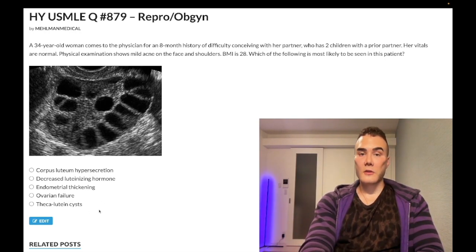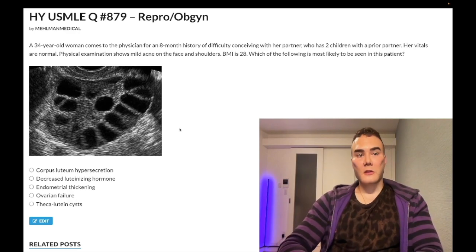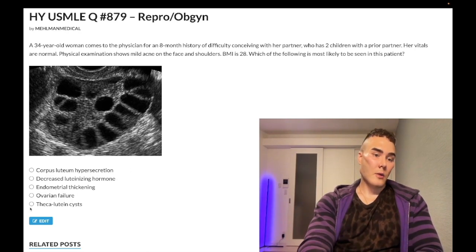Choice C, theca lutein cyst, wrong answer. So it's a bit of a buzzy answer choice here, a bit of a distractor because we clearly have an ultrasound with cysts. Theca lutein cysts are benign, usually bilateral cysts that occur secondary to increased HCG mediated stimulation. Okay, so you can see them with moles, hydatidiform moles. You can see them with multiple gestation pregnancies. You can see them sometimes with hyperemesis gravidarum, they go together. Some women have increased sensitivity to HCG. Wrong answer.